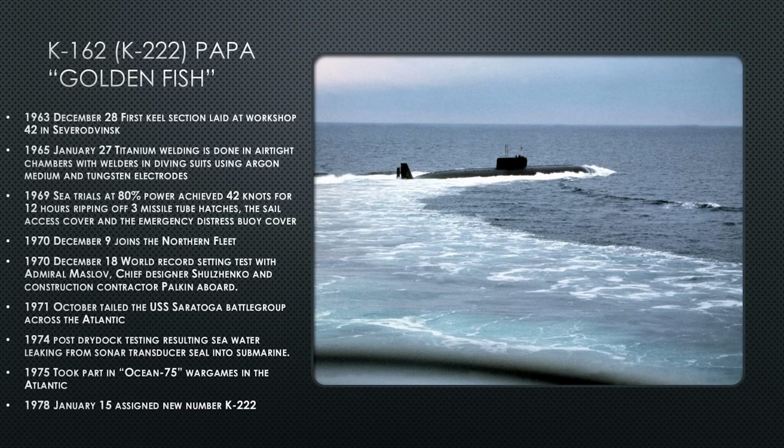In 1974, she does go to dry dock. She has post-dry dock testing afterwards, resulting in seawater leaking from sonar transducers into the submarine. The sonar transducers are mounted on the little cylinder in the bow, and there is an area between the inside of the cylinder and the outside that has a gasket on it. Well, one of the gaskets started leaking and had some water go inside there. It caused real damage and problems, but nobody was hurt. It's more common than you would think, the sonar transducers leaking.